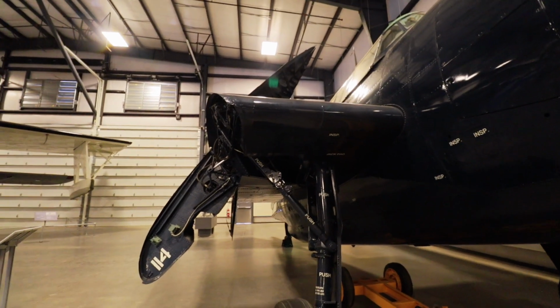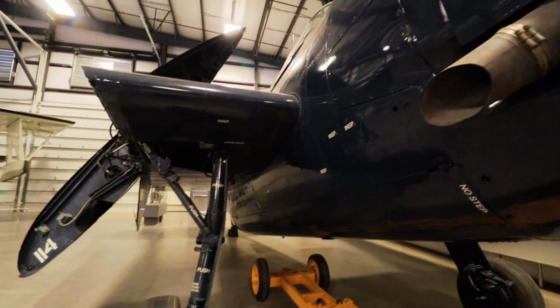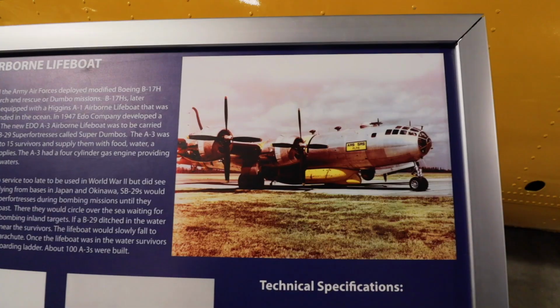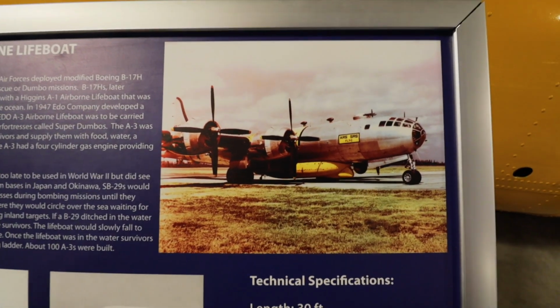Now I think this one's pretty neat because as you can see, the wings actually fold down and in to take up less room, and they're showing us that here in the display so that you could see just how impressive this really is. This next one is actually something pretty unique. This is a lifeboat that was carried on the underside of the plane.